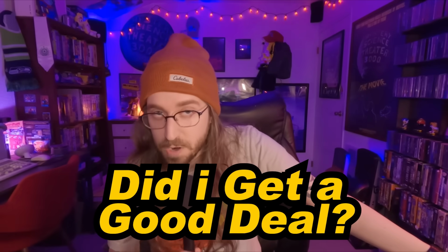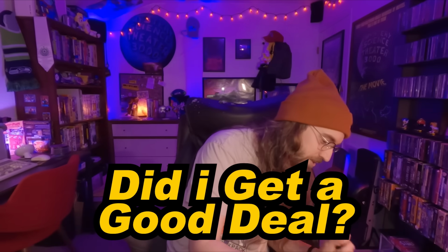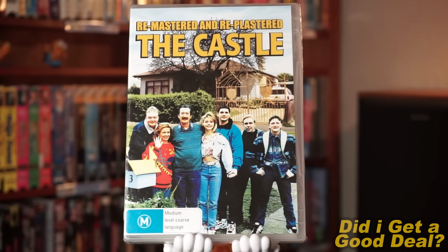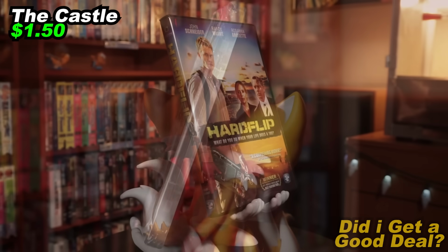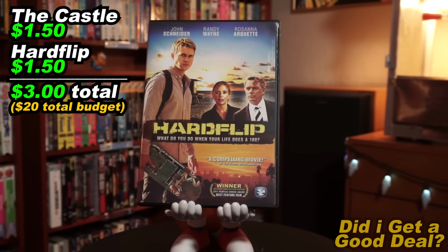Okay, so let's start with our Value Village purchases. First up, we've got the Castle, which is in brand new, sealed, never watched condition. I spent $1.50 on this. It was actually listed for $3, but they were having a sale, so both that and Hard Flip were only $1.50, totaling $3 at Value Village.